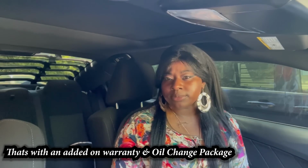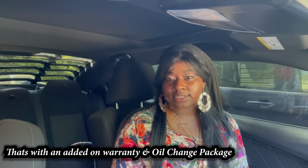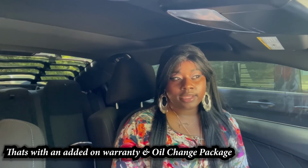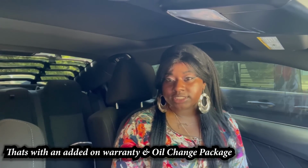I financed the car for $49,000. There are some numbers after that, but it's $49,000. My monthly payment is $875 a month, and I'm making payments for 60 months. Like I said before, and also with my last car, I always double up on my payments so it'll be paid off ahead of time. But with this car, I don't know if I plan on keeping it. I might trade it in, but we'll see down the road.